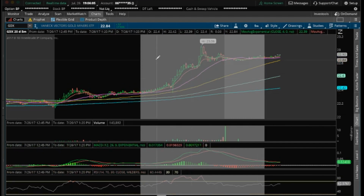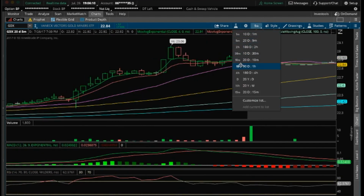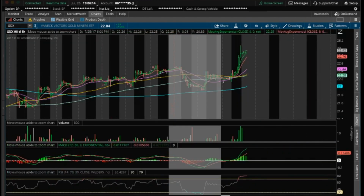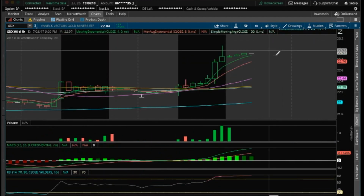And the hourly RSIs on so many time frames, 5-minute was overbought. Hourly is still overbought. So something to watch out for is that the hourly is overbought. So as it consolidates, we'll see where the new supports are formed on the hourly.